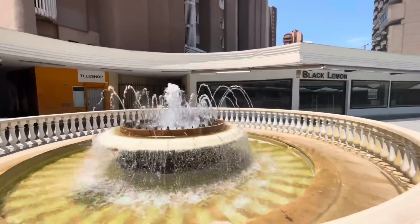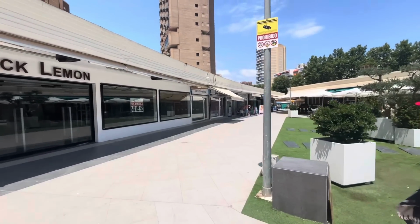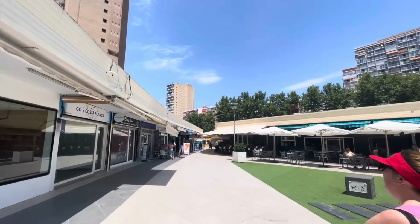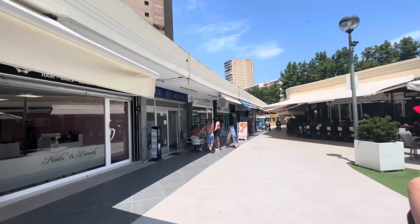So we've just gone through the little mini market, and this is where you get your keys. If you ever stay in the Don Miguel or book with, let's say, benidormbooking.com, this is where you pick the keys up, guys. And literally the casino just over there. So if you get a taxi from the airport, then you just say, take me to the casino, and it's on the other side of the road.